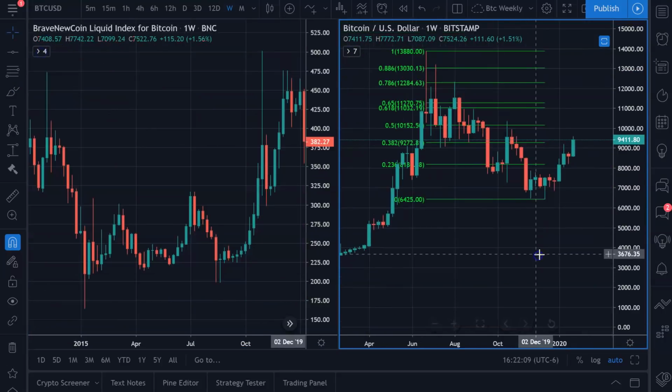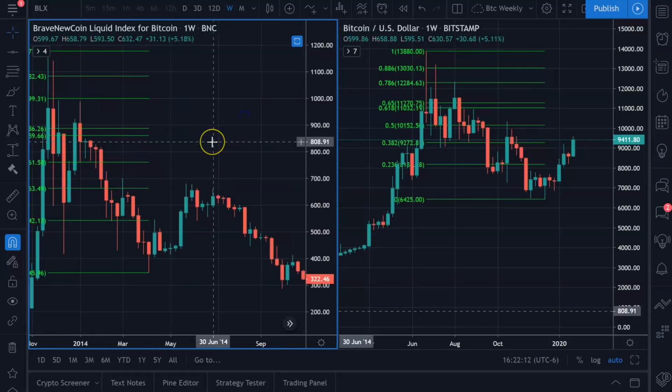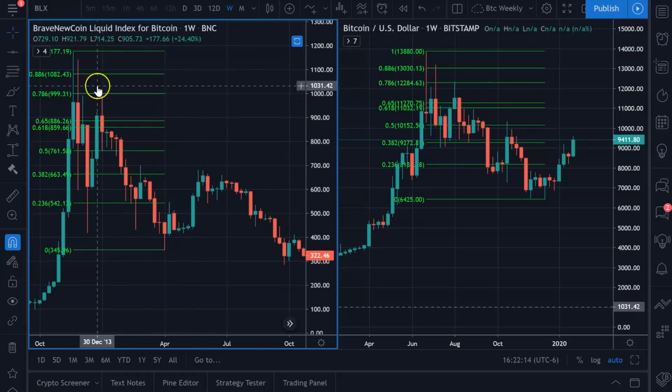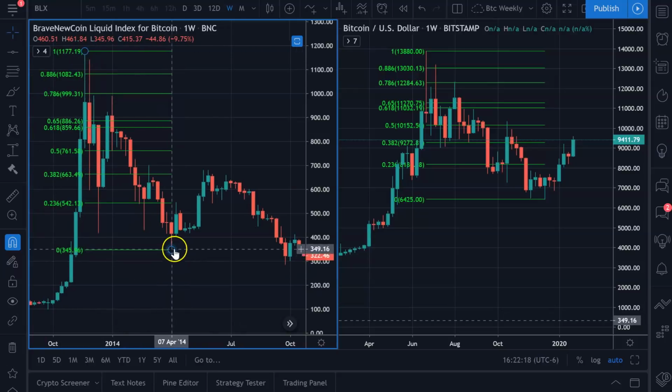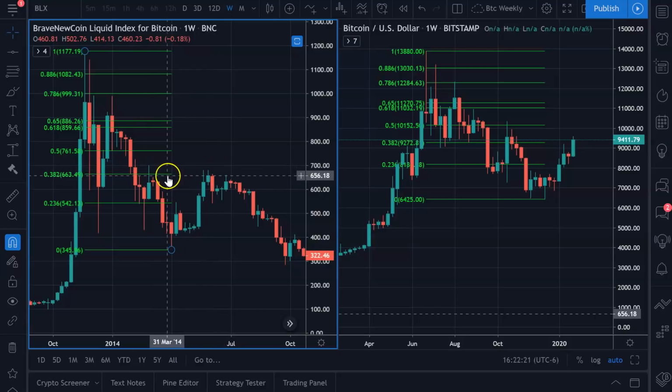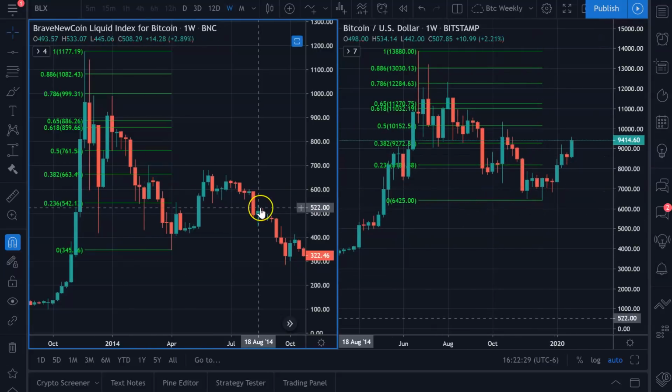I've been talking about this a little bit lately, just real quickly to reiterate. I do think this is the max pain scenario. It's kind of what I just talked about. If you measure from the top in 2013 to the bottom in 2014, it did have a false rally up to the 38.2 and then it collapsed. We are literally sitting just above the 38.2 right now. So this looks a whole lot like this to me, but we'll see, okay?